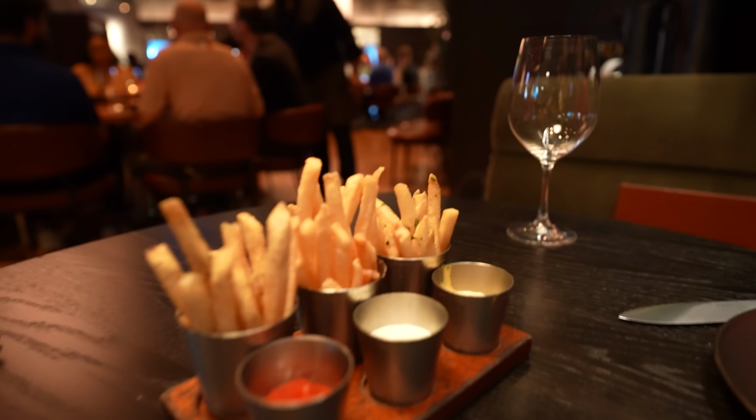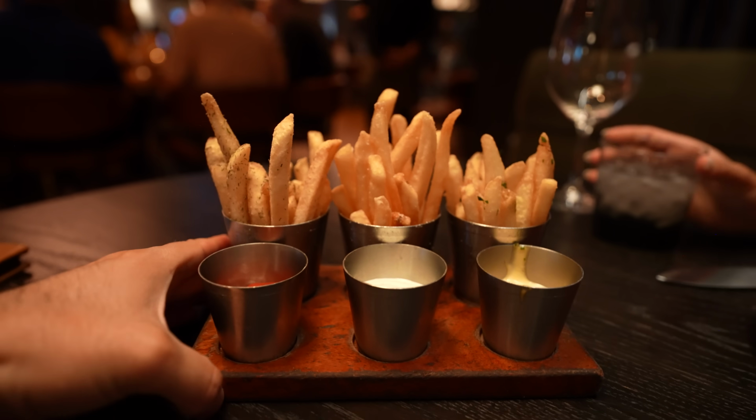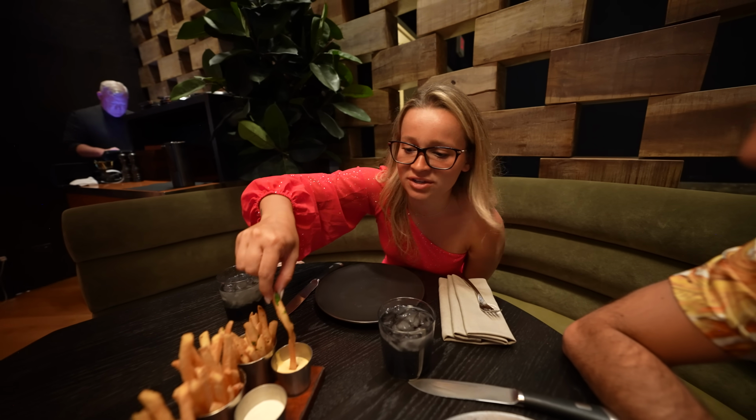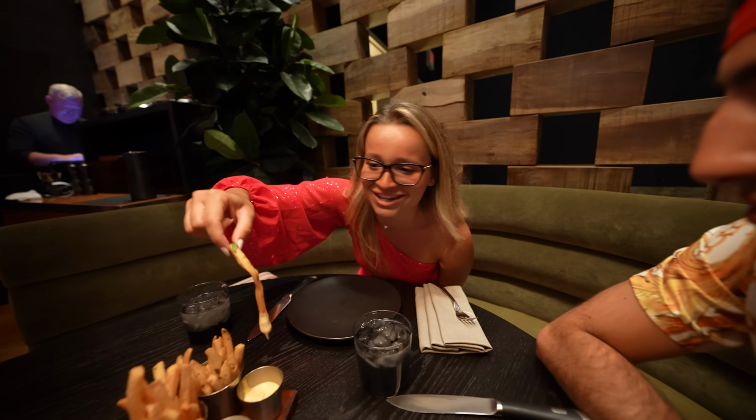I don't know. So instead of bread, our waiter brought us these fries with 3 different sauces. Pretty unique, pretty interesting, right? Yeah, and 3 different seasonings. There's seasoning on the fries. Honestly, I don't remember what though, because my brain stopped functioning when he started talking.